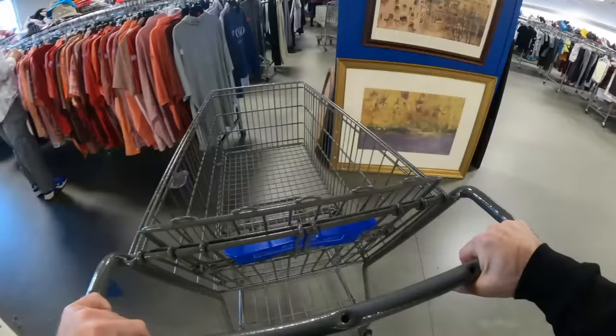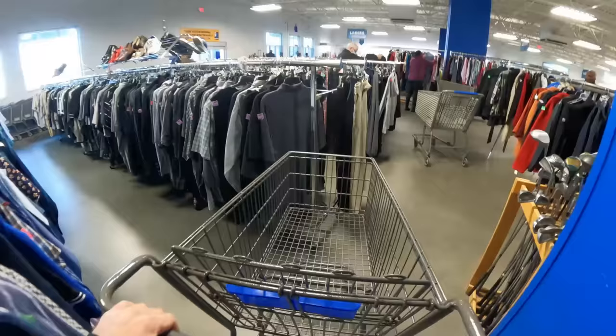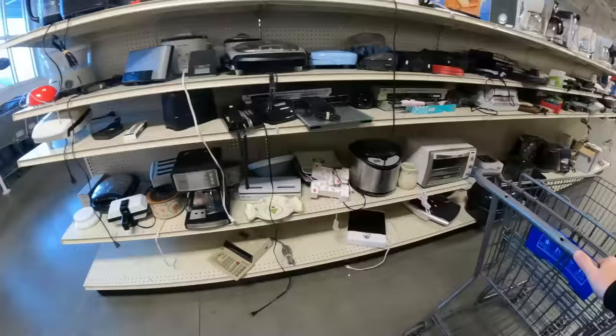Alright, as I make my way through, I'm always suspicious when there's a really good looking sweatshirt or shirt or something with a big logo on one of these end caps. It usually means there's something wrong with it, and right here, looks like a huge oil spot, and I don't really pick up anything with a lot of stains. I'm just not good at getting them out.